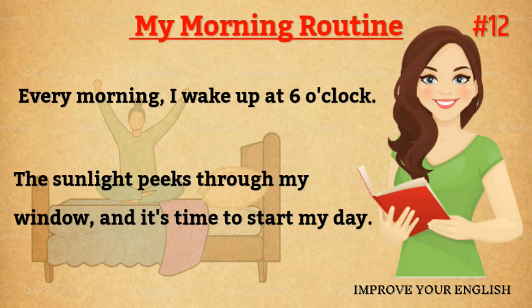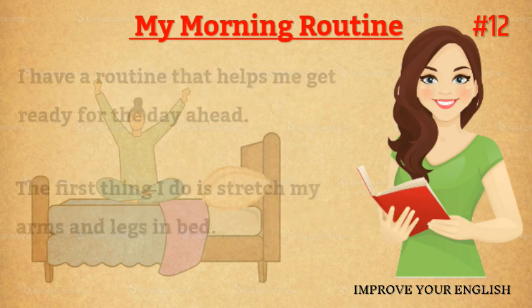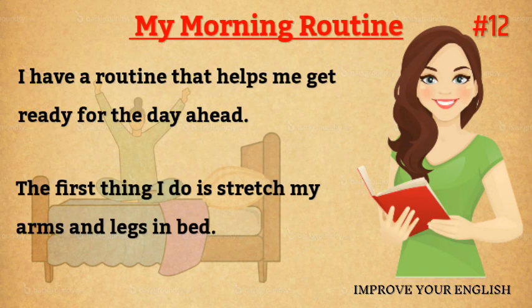Every morning, I wake up at 6 o'clock. The sunlight peeks through my window, and it's time to start my day. I have a routine that helps me get ready for the day ahead.